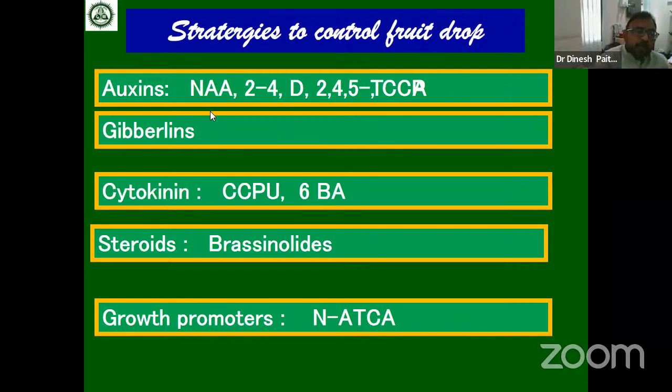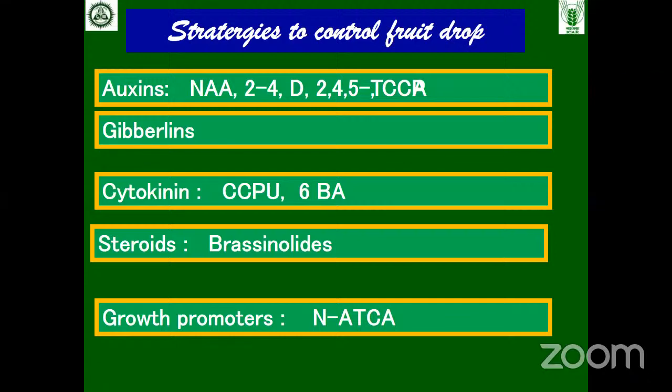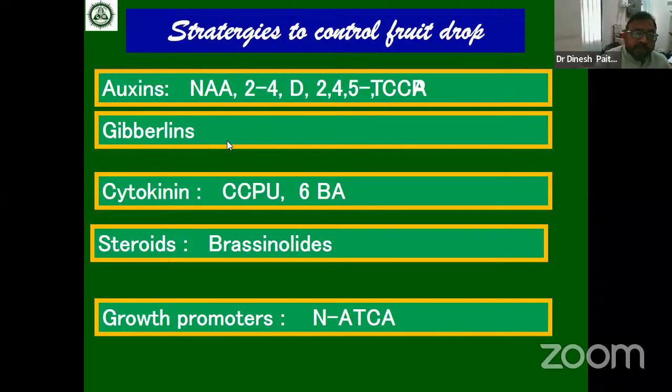Gibberellin also has a role to play in the control of fruit drop. Around 15 ppm concentration is recommended for that. Then cytokinins like CPPU and 6-BA effectively check fruit drop. Among steroids, brassinolide in particular has a role to play in checking fruit drop. Brassinolides are steroids. It is known as an anti-abscission hormone.